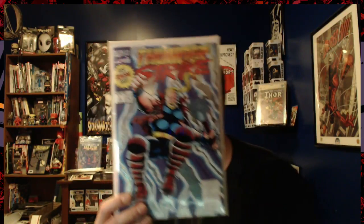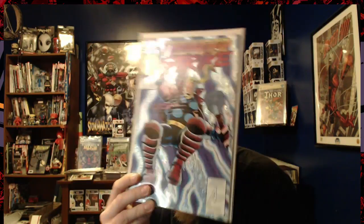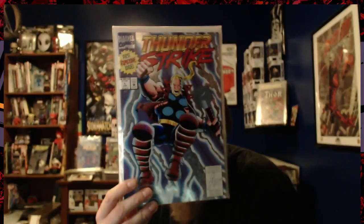Okay. I got a dog trying to rip up something. Annual Time! Thor Annual number 16 from 91. 17 from 92. 18. Not in a bag. And the last book to protect from the handles. Thunderstrike. The first awesome shiny cover of Thunderstrike.